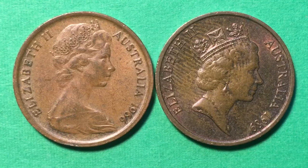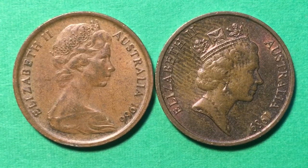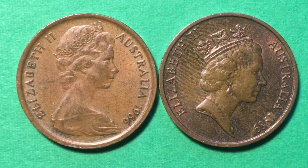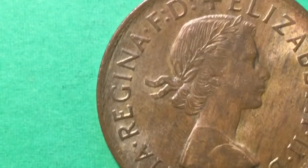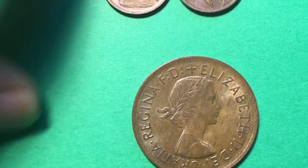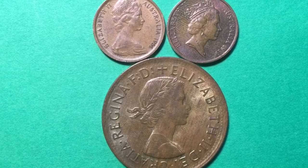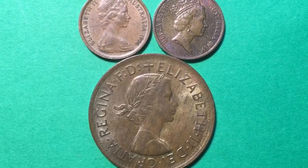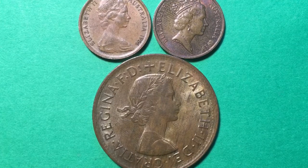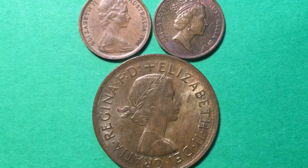Some of you may remember or may have seen our other Australia video where we looked at one with the first portrait on it. Let's take a look at that coin again, the 1955 1 penny coin. So this is the 1 penny coin from 1955. And if we look, we can see that it just dwarfs the 1-cent coins. So in 1966, they went to the 1-cent coins, got rid of these big old 1 penny coins, and also they changed the image from the first portrait to the second portrait.